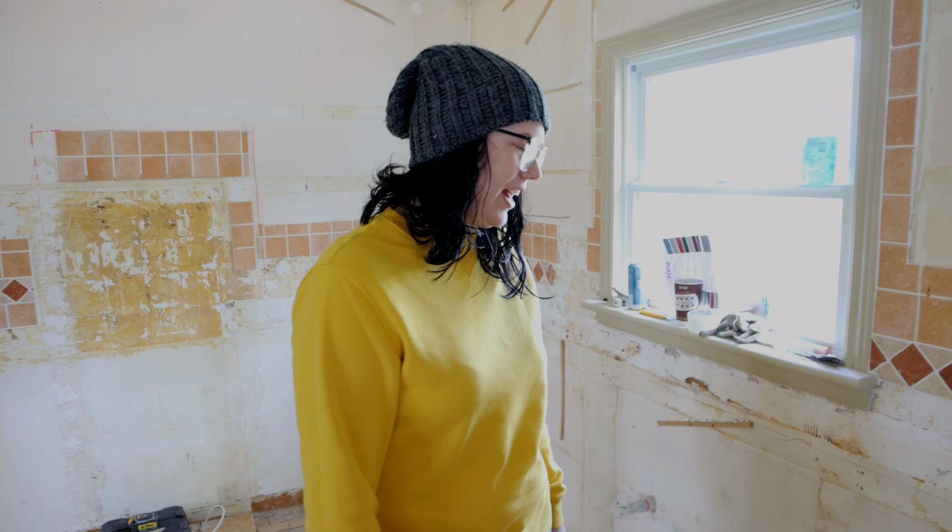So the range will go right here. So we have to run a gas line. And then the fridge will be over here, just like it was before.